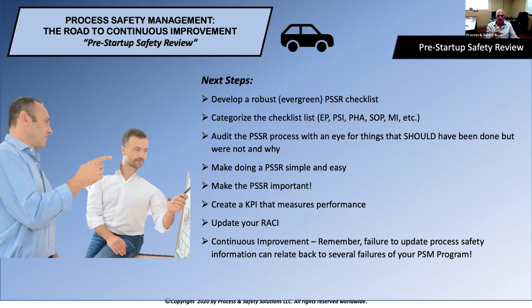Continuous improvement, and remember, failure to update the process safety information can relate back to several failures of your PSM program. It can be failure of your taking care of your process hazards analysis, making sure that you understand and document all of your PSI. For example, here's one we come across quite often: we know that relief systems, for example, require a design basis.